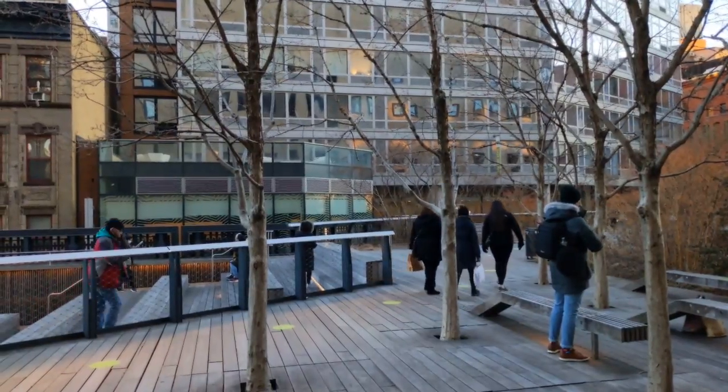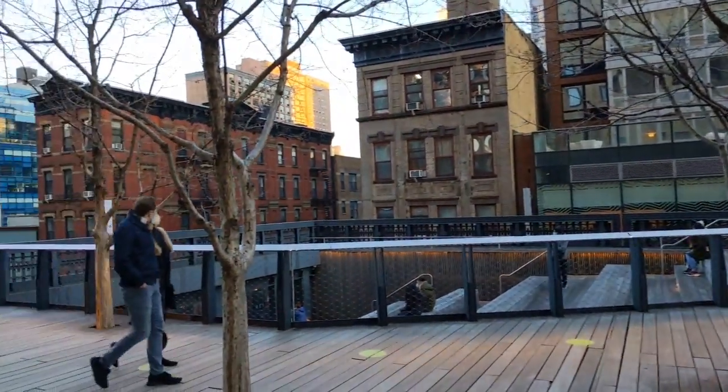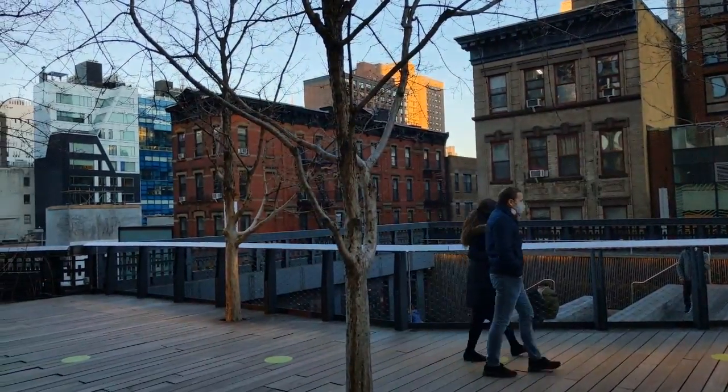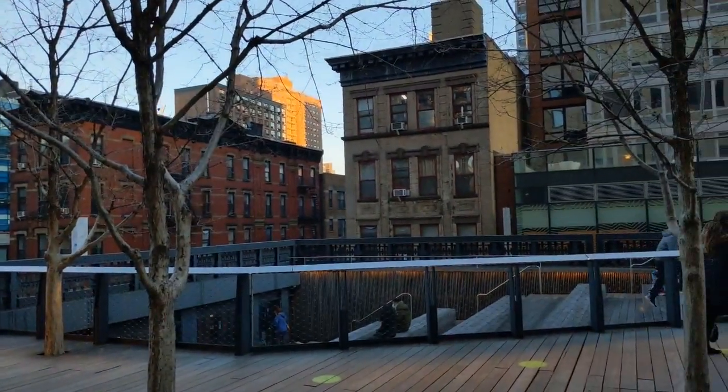Currently 46 degrees here in Manhattan. We're close to the water on the west side, so it's a little bit chillier just from the water coming in. It's not too bad overall. The sun's about to go down.